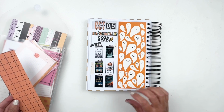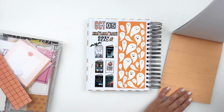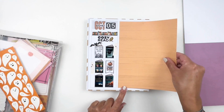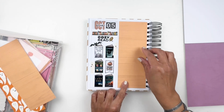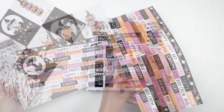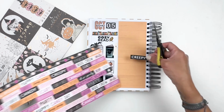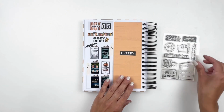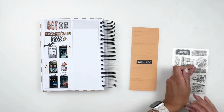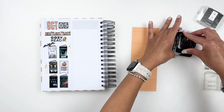You'll even see me here grabbing this ghost pattern paper. It's adorable, but it was a little bit too busy for me. So I just go through one of my paper packs. I found this one. I trim it down and add it to the opposite side, and I really love how it turned out. I also wanted something bold, so I also go through some of my older papers, found this little banner or tag that said creepy, and so I trimmed it out, and I'm going to stamp the book stack with the coffee right above it and stick all of that down to my page.